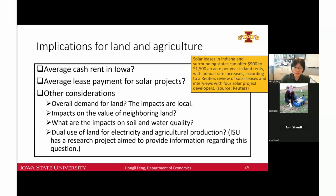There are many other considerations other than just lease payment. What would be the overall demand for land? I showed in my early slides that a study by NREL, the National Renewable Energy Lab, showed that only about 0.5% of the country's contiguous land would be required to provide solar energy for the country. However, the impacts are all local. Consider a small community with one solar project or a couple of solar projects on the scale of at least 200 acres. When you drive around, you can see a large impact. Also, as more land is being used for solar, it's going to have ramifications on agribusinesses, on seed, fertilizer, and marketing facilities in the community.